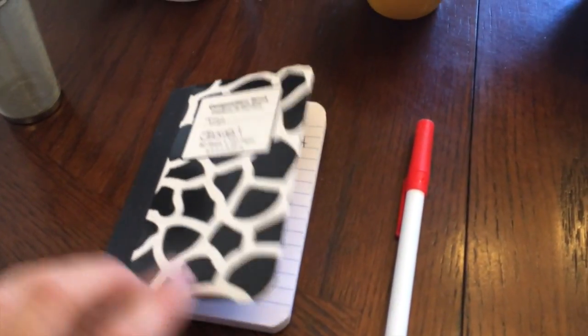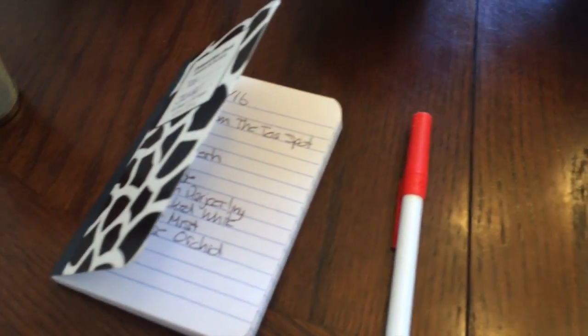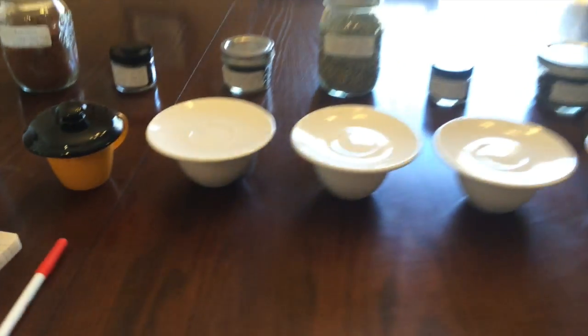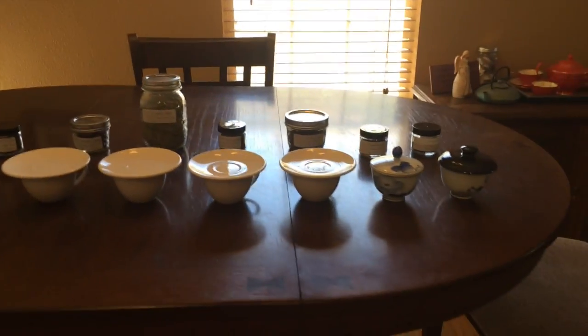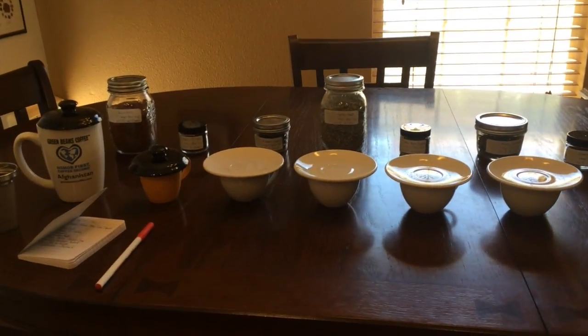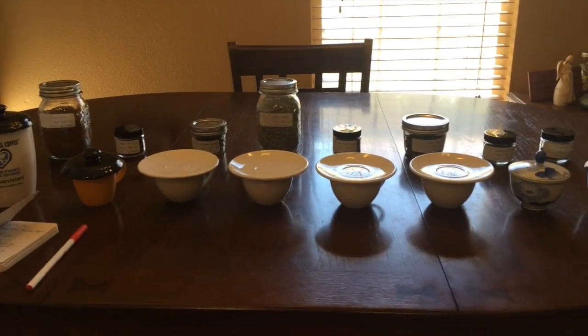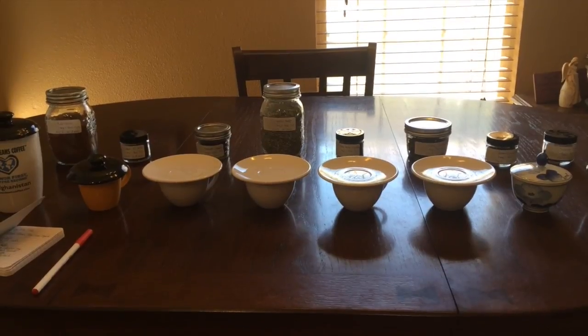And then I have a journal. I'm a science nerd, so I'm going to be writing down little notes. I listed all the teas that we're going to be doing today, and then in the next pages maybe I'll do a little note or two about what I thought about them. And my goal here today is to figure out what teas I really like, what teas I might blend together for my next batch of kombucha or June. So let's get started.